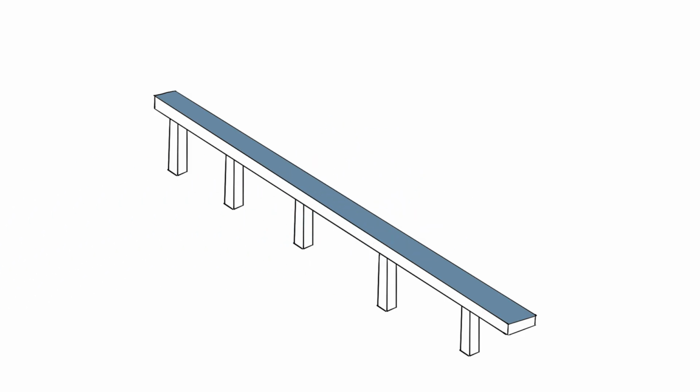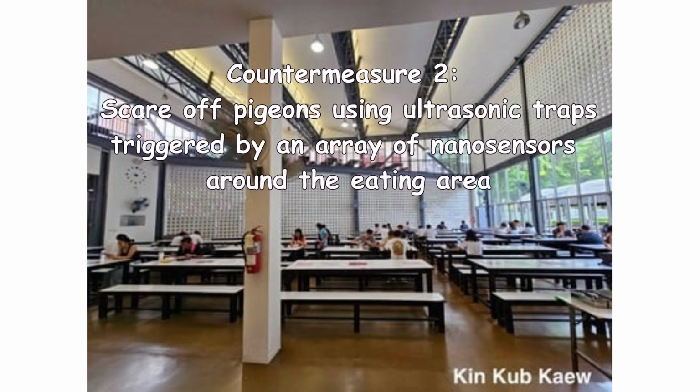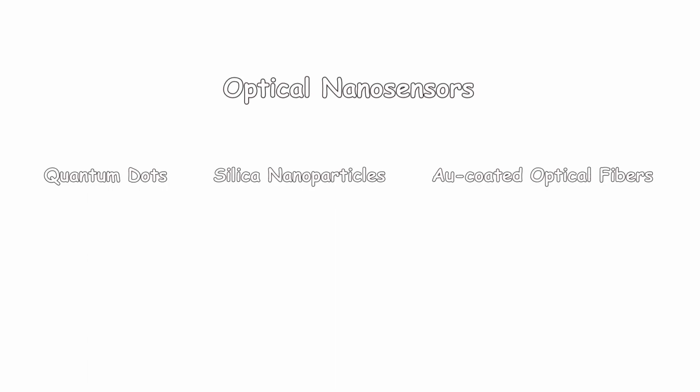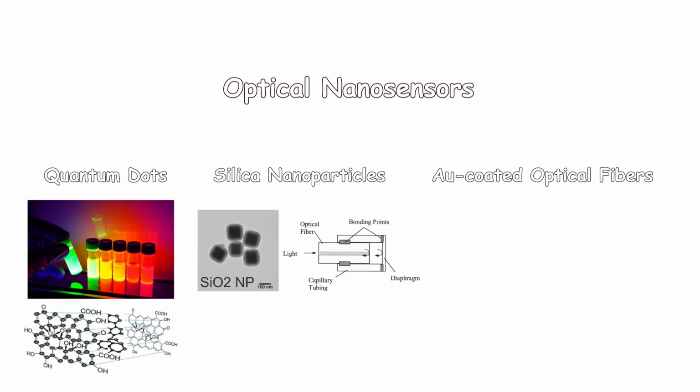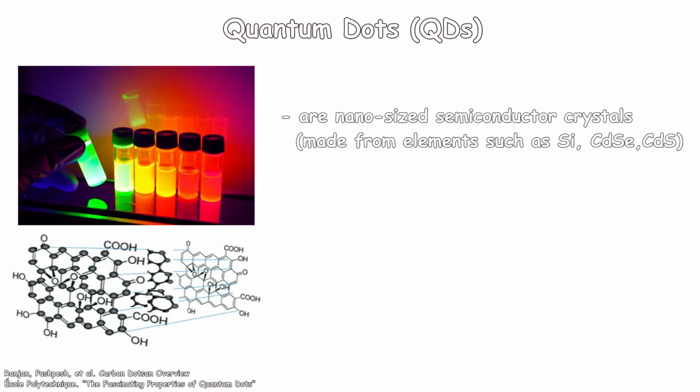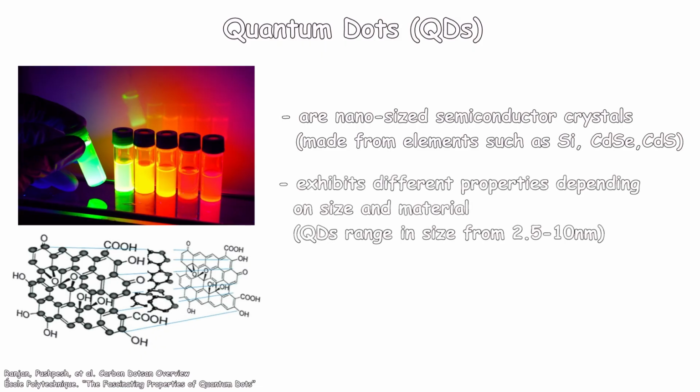If the pigeon manages to hang around, our second line of defenses involve embedding nanosensor arrays around your eating area, such as on tables, railings, or columns. Through the usage of an optical nanosensor made from either quantum dots, silica nanoparticles, or optical fibers coated with gold nanoparticles. Quantum dots are semiconductor nanocrystals that exhibit size-dependent optical properties due to quantum confinement effects.